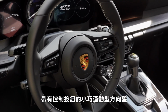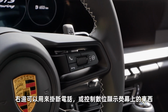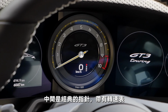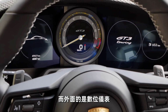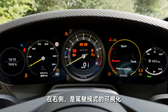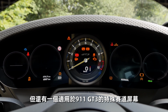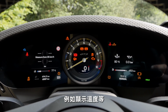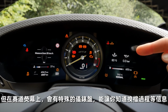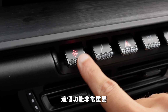Small and sporty steering wheel with control buttons here. Left side for the volume, and right side, for example, picking up the phone, also to control something of these digital instruments. You have analog in the middle with the classic rev meter, but then digital parts on the outside. Let's take a look at that. Here we go, left and right. You can actually adjust what you want to see there. Here on the right side, also for example, visualization for the driving mode. But there's also a special track screen available for the 911 GT3. And that then, for example, shows the temperatures and so on. So yeah, you can use it. Of course, you don't have to. But in this track screen, you will also have special gauges for the shifting process and so on.